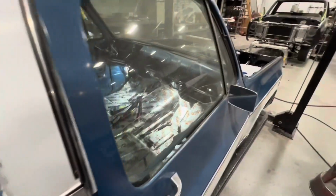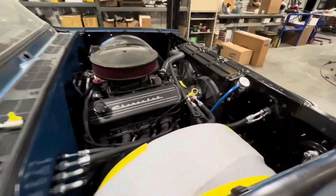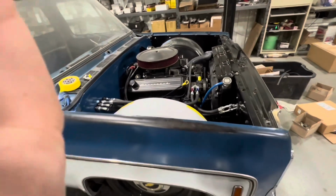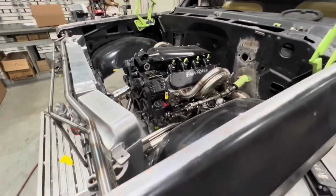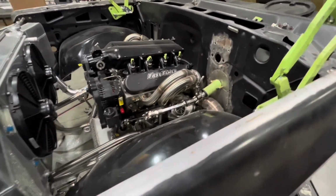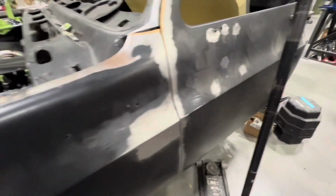There's no fuel injection. It's carbureted. You know, it does have electric fans, but this is a pretty simple wiring job on this truck. This truck, it has a Fuel Tech FT600 for the fuel injection, fuel management. It also has all the data logging capabilities that we will utilize. We will log everything on this truck like a race car.